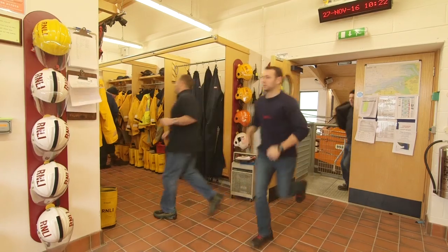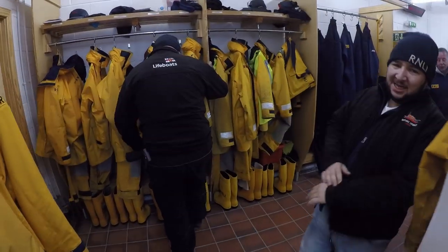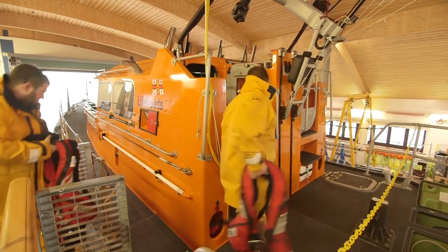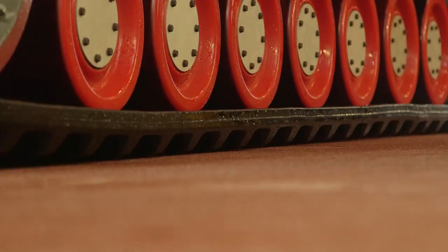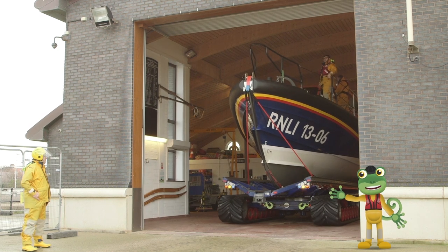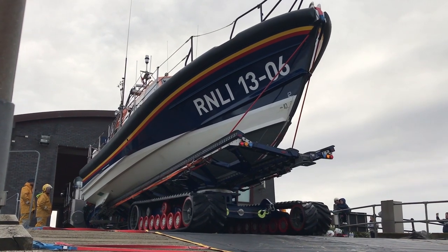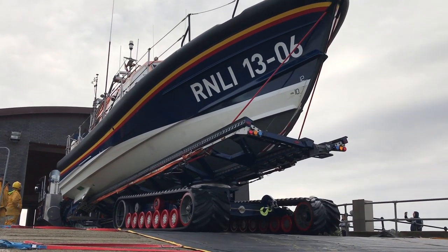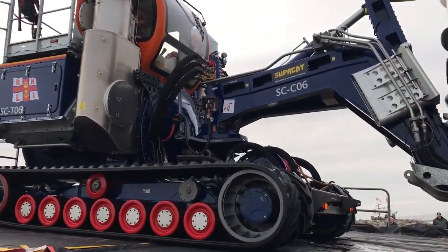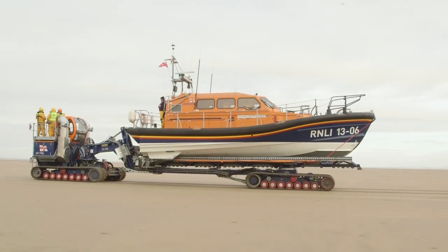These crew members are real life superheroes who give up their free time to save people who are in trouble at sea. Today they're doing a training exercise. Look at the lifeboat coming out of the station now. The tractor is pushing it out of the station and down the ramp to the beach. Those caterpillar tracks are perfect for travelling along the sandy, muddy beach.